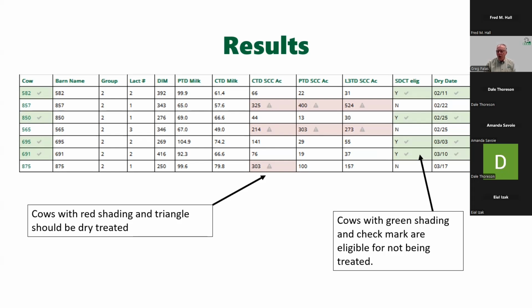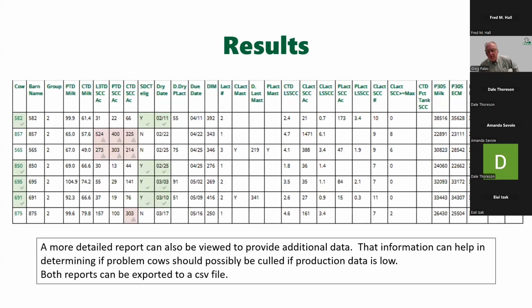So we can do a quick summary, or there is also a more involved, detailed approach for Decisive Dry. So in addition to that same information that we had listed here, we have some additional data that you may want to use for possibly culling. So these cows that are not eligible, we can also look and see what was their lactation average cell count. What was their previous lactation information? What were their projected milk values, or energy corrected milk, ME values? What is their production index? And if we do have any solids information, the total solids for last test can also be listed there.